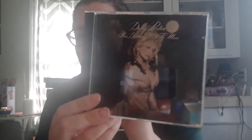So, only $1. And then, of course, I love country. I'm sure a lot of you will agree with me. I scooped this up, and I don't have any of hers, but now I do. Dolly Parton. It has like 12 songs on here. Slow Dancing with the Moon, So Full Circle, Romeo, What Will Baby Be, Put a Little Love in Your Heart. So I got that. I'm going to probably listen to that before the boys come home. So those are the only two that I saw.